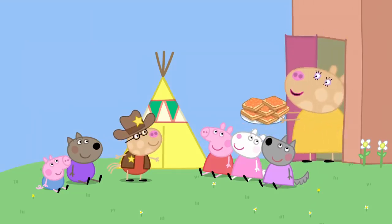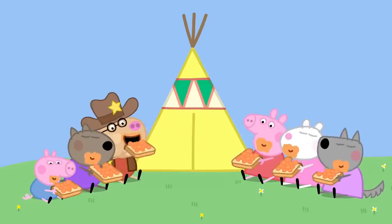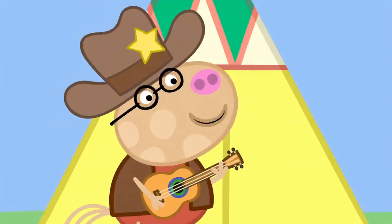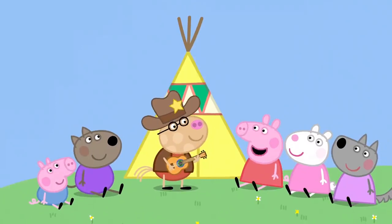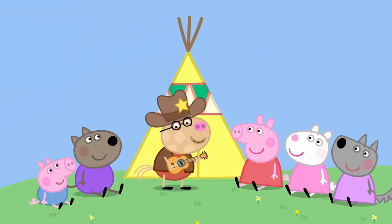Beans on toast for everyone. Hooray! Cowboys love beans on toast. Everybody loves beans on toast. Who wants a cowboy song? Do you know a real cowboy song? Yes, I made it up, and it goes like this.